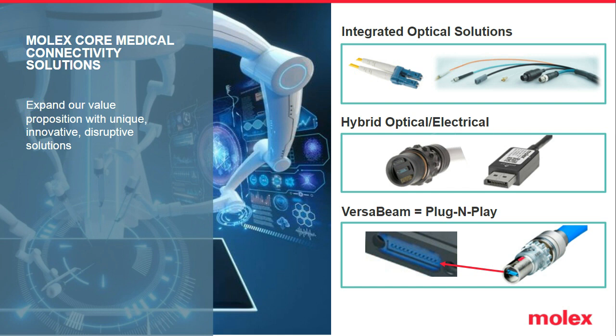The VersaBeam MT, based on the MT ferrule footprint, allows this technology to be used in the Medispec circular MT connector, which effectively ensures fast system installation in the medical office or surgical suite by eliminating the need for cleaning the optical interface prior to mating.